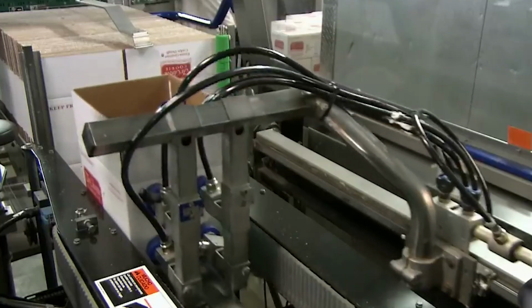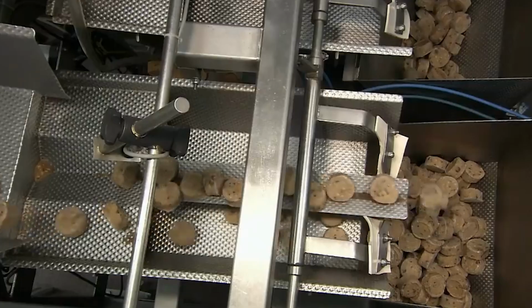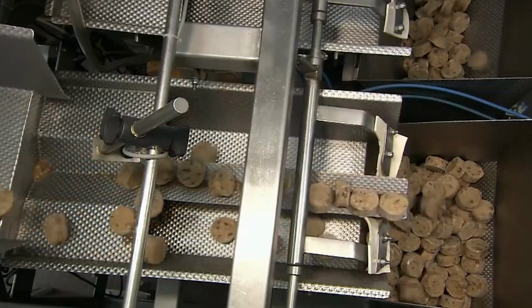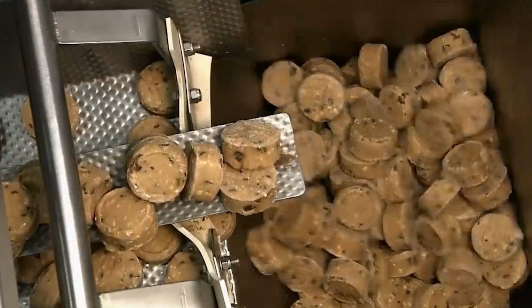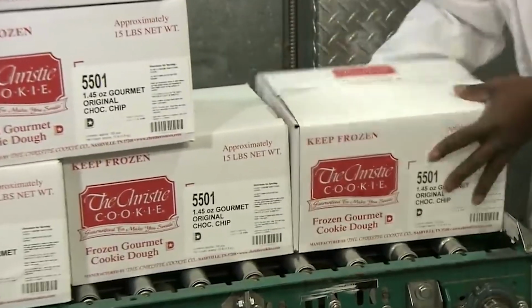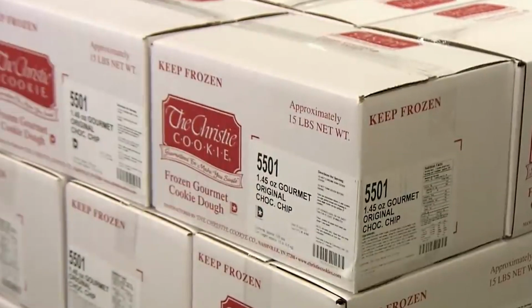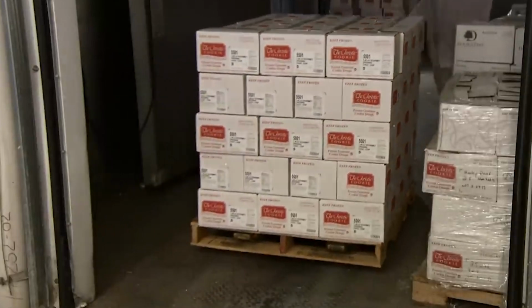The first station erects the cookie boxes, while the second station lines them with plastic. A conveyor belt moves the frozen, unbaked cookies onto automated scales. Once the scale reaches the required weight, the box opens and the cookies drop in. The boxes are sealed, labeled, and then loaded onto pallets. Pallets, housing the boxed cookies, are stored in a freezer until it's time to ship them out to customers via freezer trucks.